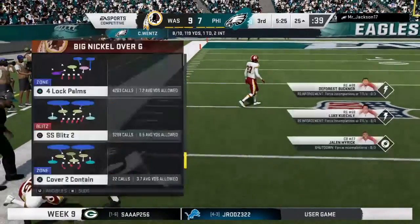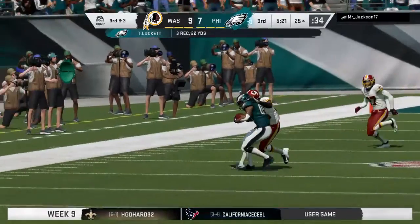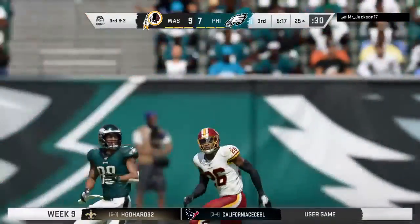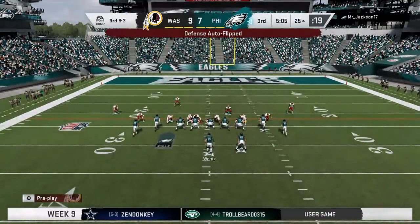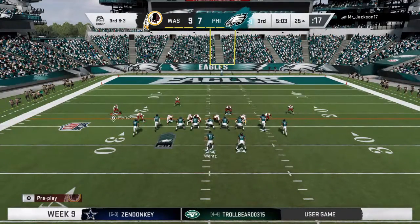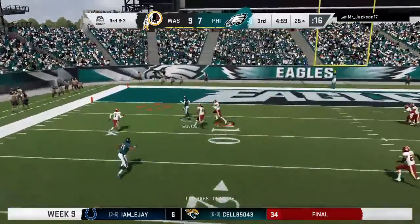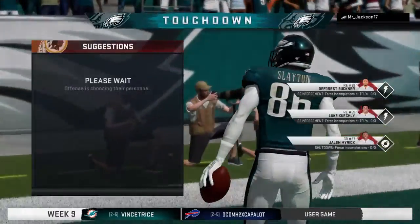Only 3 yards on the catch. It's third down. That's a gain of 3. Brings up 3rd and 3. Go. 120! Watch the pass. Wentz going to try and throw on third. And he'll take it into the end zone for an Eagles touchdown.